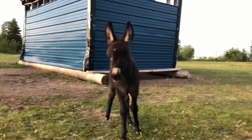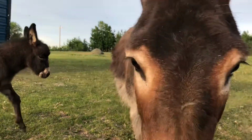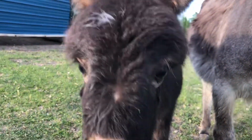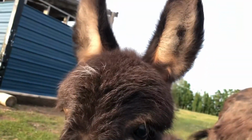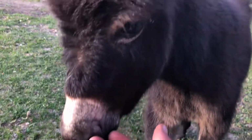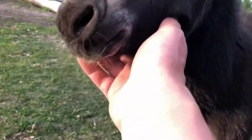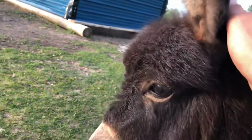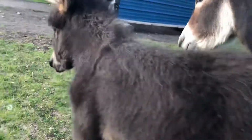You wanna come say hi? Hi Elsie. Want some scratches? Yeah. How about you, mister? Oh, look at those ears. Look at those ears. Yeah. Hey, it's okay. It's okay. Yeah. You're a good little boy, aren't you?